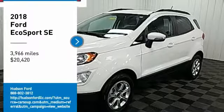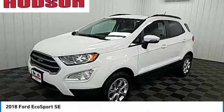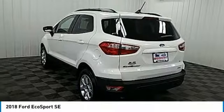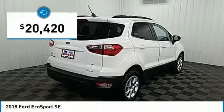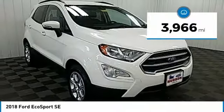Make a great choice today with the 2018 EcoSport. The Ford EcoSport has an upgraded interior that provides you all the features you could ever want. It also offers the functionality of an SUV, but in a size where you feel in control, and is priced below $25,000. This vehicle has less than 4,000 miles.